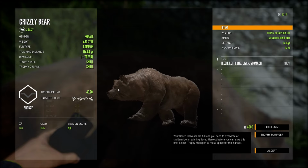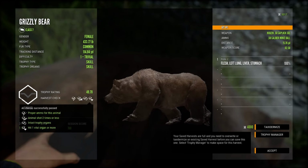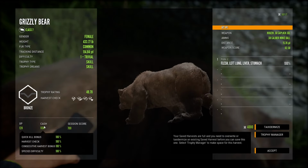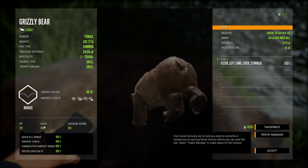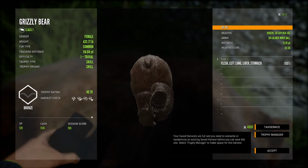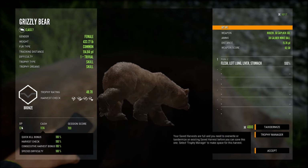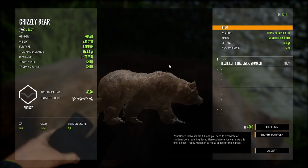Not very big. I'm gonna have to learn weight better, but we got all the checks, proper ammo, shot her less than two times, her trophy organs are intact, and we hit one vital organ. We got 100% quick kill, 100% harvest, 100% consecutive harvest, and 100% species difficulty. We'll make $1,136. Species difficulty. So a bear is 100% species difficulty.